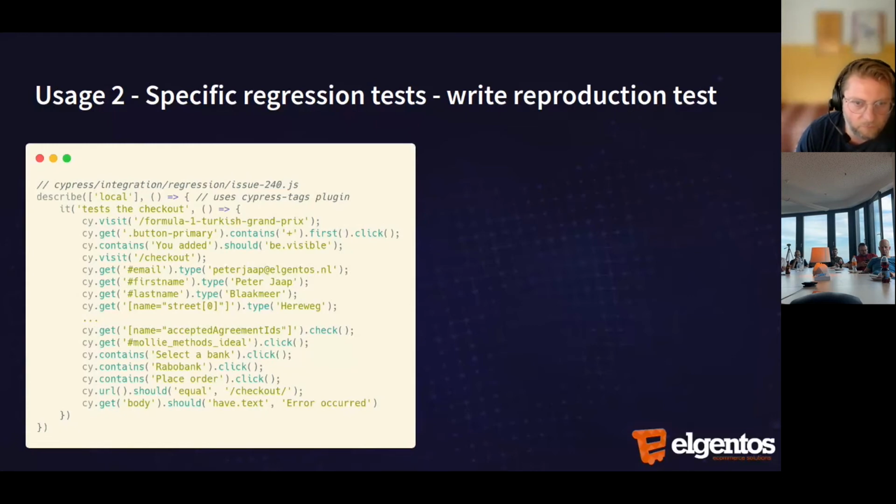In this case, we had an issue 240. It tests the checkout. It visits a product page. It clicks on the plus button to add one to the quantity field. Then it should say you added something, the name of the product. Then it will visit the checkout and fill out the form.